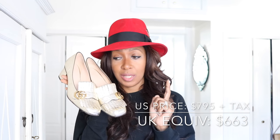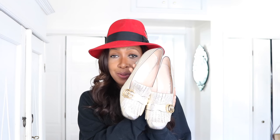I ended up finding them in the UK and I had them shipped over. And oh, another tip for you. UK prices for Gucci in general are a fraction of US prices. So if you can, get it in the UK, have it sent over. Figure out a way to have it sent over. Just do it because it'll save you so much more money. So yeah, I'm really happy I got these. Again, a great shoe that I'm looking forward to wearing this year as well.